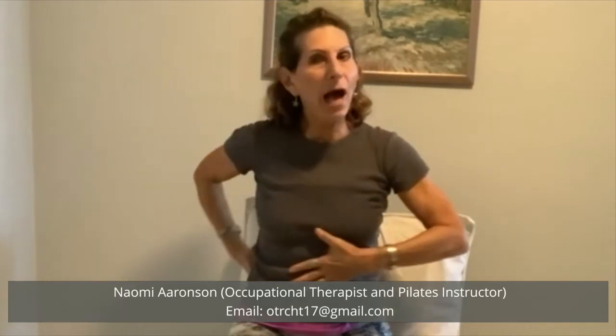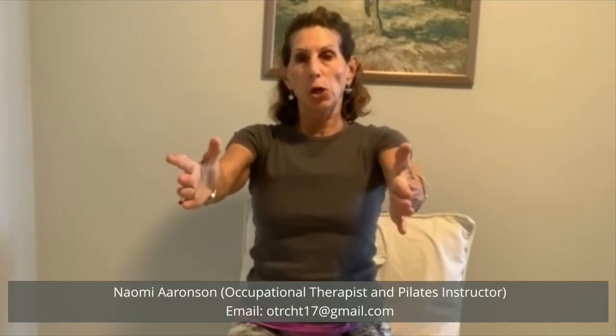Okay, now we're going to bring our arms forward. They're at about shoulder width apart, and they're at shoulder height. Now, if you find that this is too much, because there's a lot going on here, we're really trying to sit up nice and straight, we're doing a lot of activation. So if you find that you need to stop, that's fine.